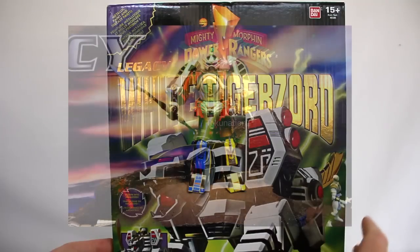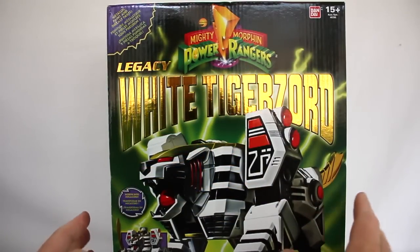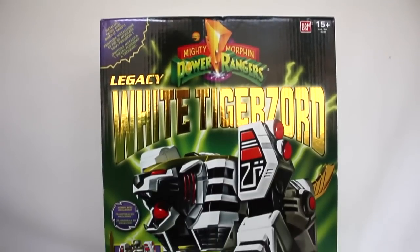with the Legacy Thunder Megazord confirmed coming out next year, and I'm really excited for that one, I had to get this guy now to partner up with him. Here he is in the box.